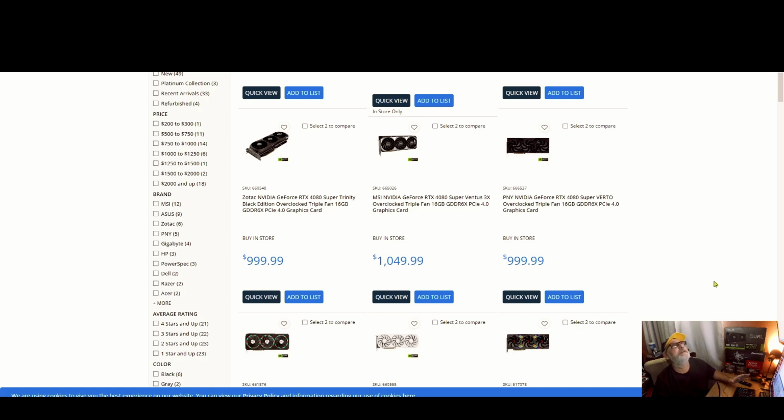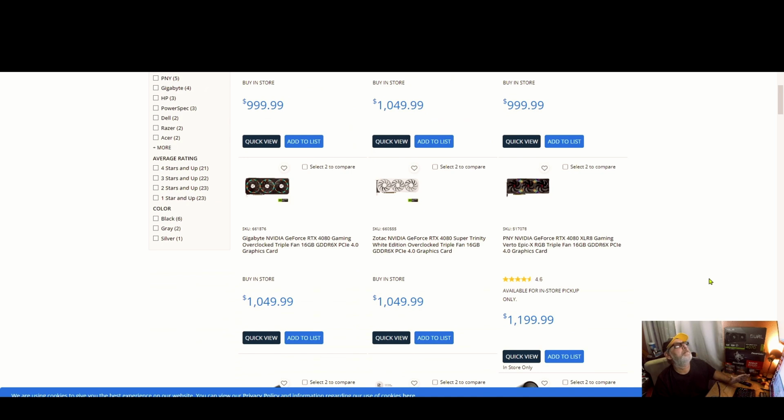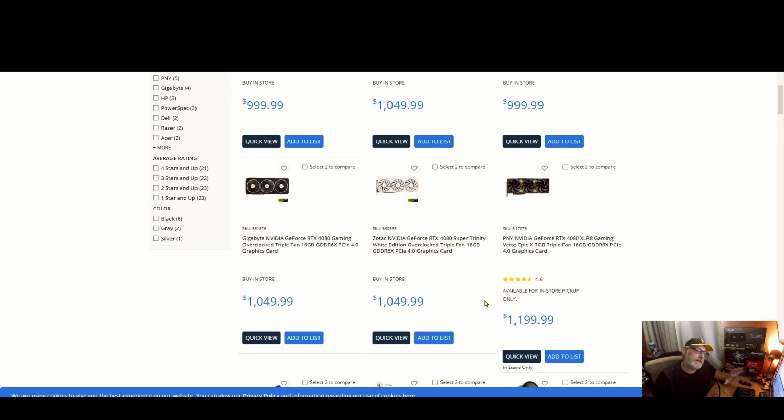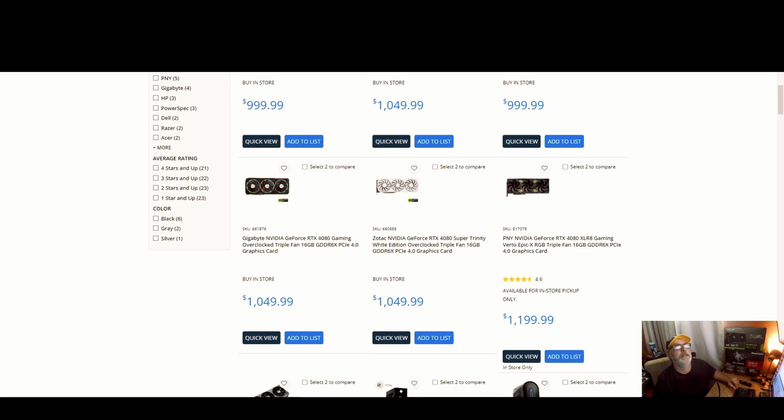PNY. I don't like Zotac or PNY. Well, it's not that I don't like them, I just don't use them. Going over here to Gigabyte, $1,049, but that is the 4080. $1,049 for a 4080. So they're basing their price on the results from the reviewers. That's how they're basing their pricing, from the reviewers. They're not basing their prices from the launch from Nvidia.